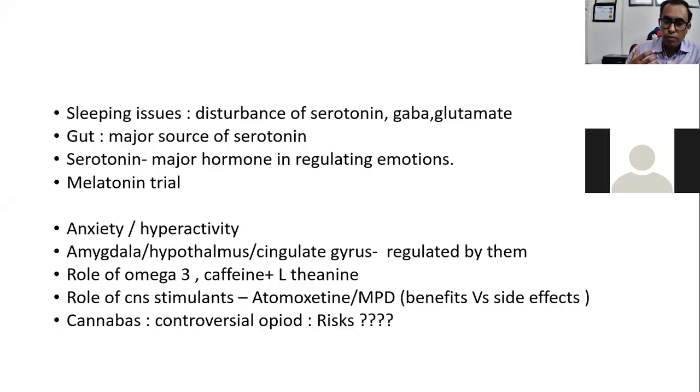So they have found that the combination of caffeine and L-theanine reduces hyperactivity and aggression. Many a time, you might have seen many of our parents go for an EEG test, and the neurologist might tell you that the EEG is abnormal, with a lot of hyperactivity in the brain. But the child has never had any seizures, and his sleeping is fine, yet there is a lot of hyperactivity in the brain. And you may be started on anti-epileptic drugs.